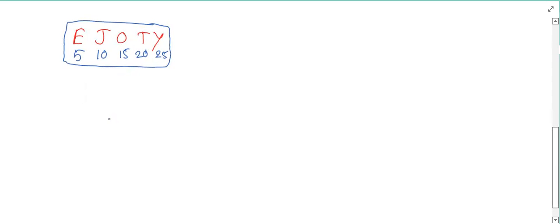Now, if I ask you what is the 11th letter, instead of counting from A, I'll count from J. 10 is J, 11 is K. K is the 11th letter. In that way, we can say easily. If I ask you what is the 19th letter, you can simply say the 20th letter is T, and the letter before it is the 19th letter, S. If I ask you the 22nd letter, 20 is T, 21 is U, 22 is V. V is the 22nd letter. So this is the main point to memorize the letter positions.